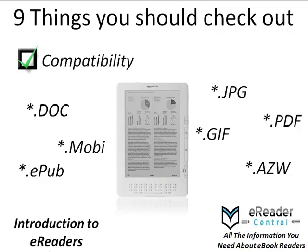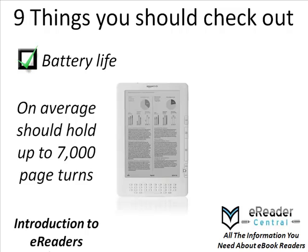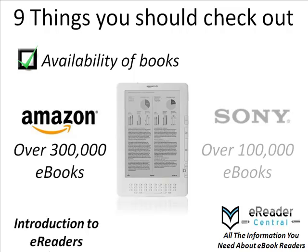Number 3. Battery life. Battery life is extremely important. You want to be able to read without having to recharge your device every 2 hours. An average device should hold up at least 7,000 page turns before needing to recharge. Number 4. Availability of books. The Amazon Kindle store holds over 300,000 books. The Sony store holds over 100,000 books. Check out how many books will be available to you in accordance with the supported file types. You don't want to get stuck with a really neat e-reader, but no e-books to read.